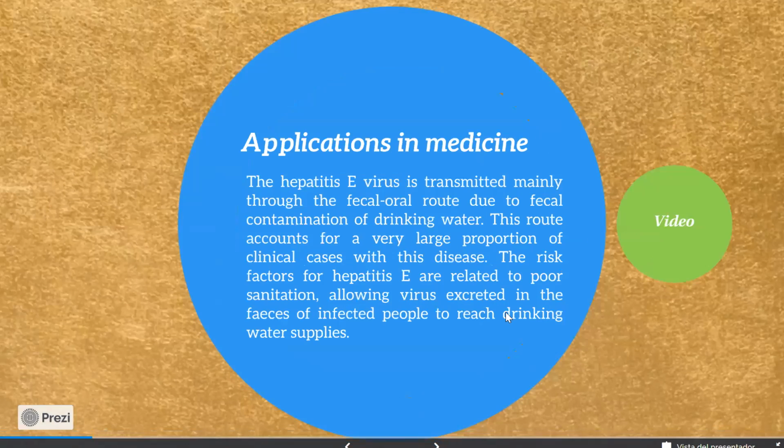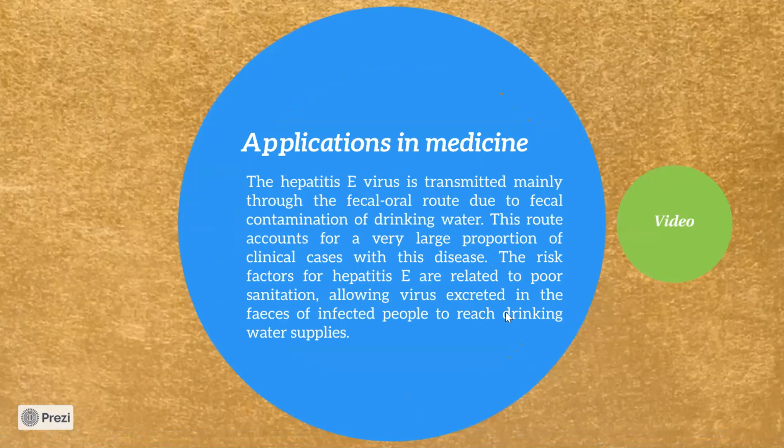Application image. The hepatitis E virus is transmitted mainly through the fecal-oral route due to fecal contamination of drinking water. This route accounts for a very large proportion of clinical cases with this disease.